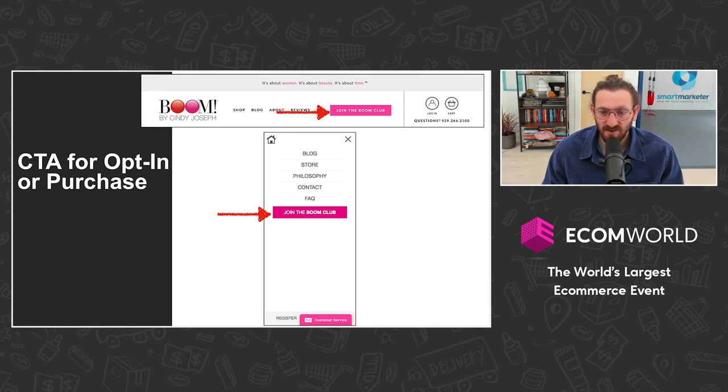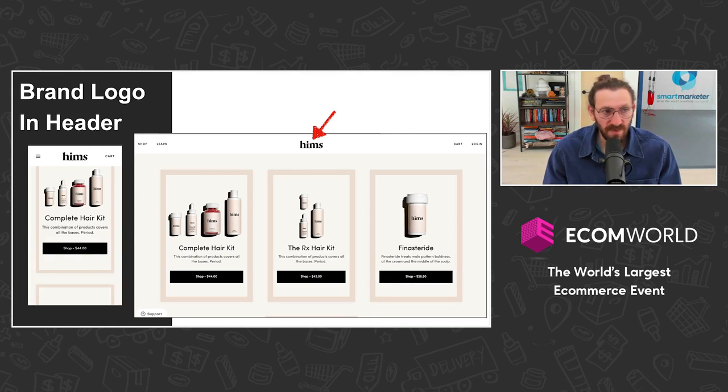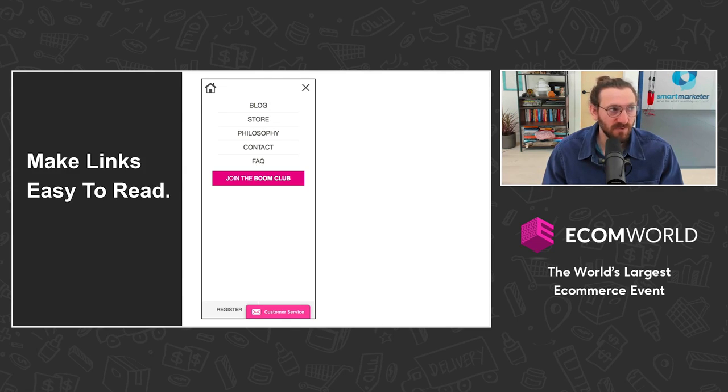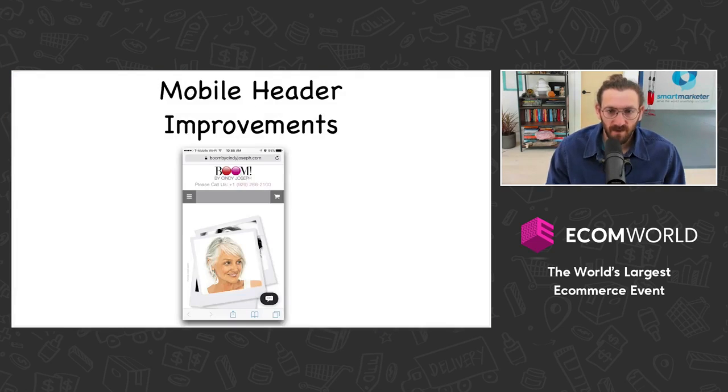So CTA in my header to join my email list, which is my number one thing that I want you to do. I'm always going to have my brand logo in my header as well. You'll notice they've got it here on their site because people know that when you click that brand logo, it takes you back to the homepage. So people are aware that they can tap that to get back to the homepage. So I always put the brand logo in there as well. And I've got really simple, easy to read text navigation in my hamburger menu. Big, high, giant font.